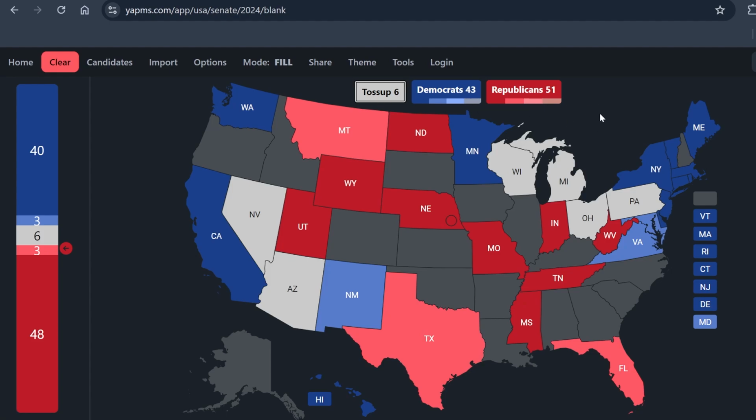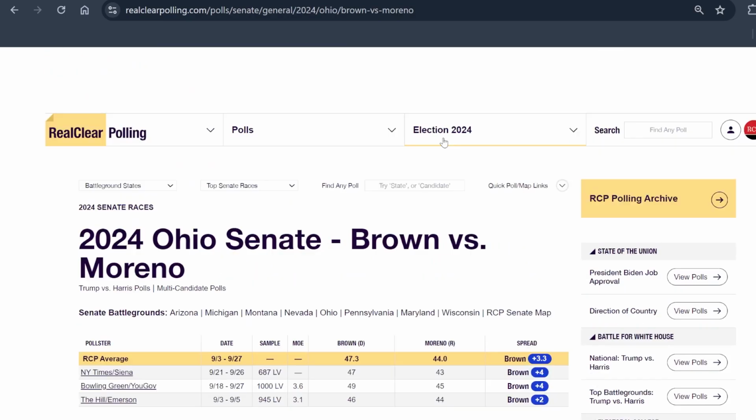Republicans already have the Senate. So it doesn't really matter how the rest of these states go as long as Republicans can flip Montana. But in the Republicans' lean column, we do have the state of Ohio. I am moving this into the lean column. I do expect Trump to be able to win the state by a safe margin, and that alone would carry Bernie Moreno into that finish line.